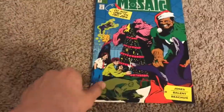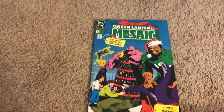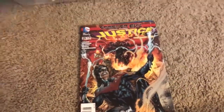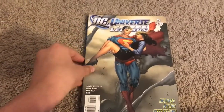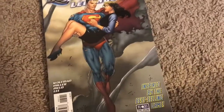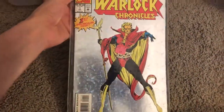Green Lantern Mosaic issue 9. It's just gonna be a lot of random stuff, by the way. We got Forever Evil Justice League issue 25. DC Universe Online Legends issue 5. Oh, this one, this is cool. I found this at a thrift shop. The Warlock Chronicles issue 1. This one's cool, got that holographic cover. Let me put that aside too.